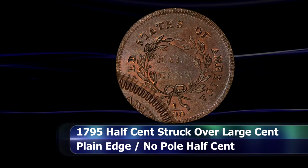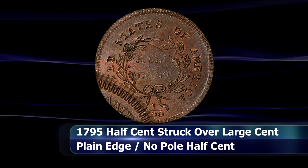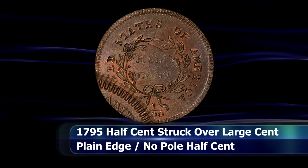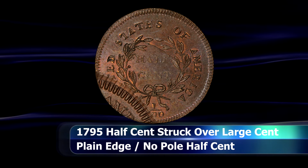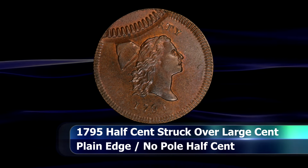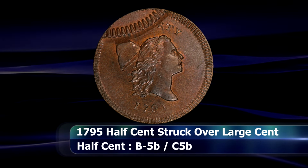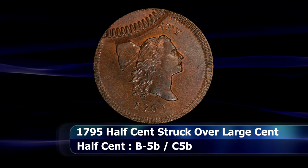Now we have an error coin from the US Mint's early years, and at first you might be forgiven for thinking that this is a simple double-struck error, but what it actually is, is a 1795 half cent struck over a 1795 large cent. Let me explain.